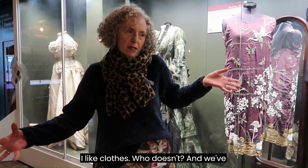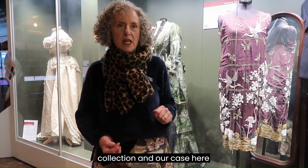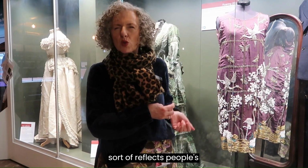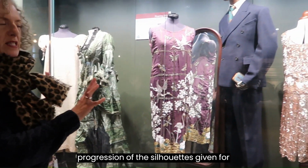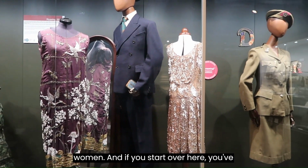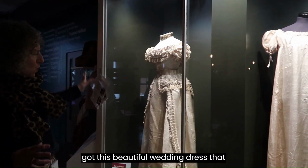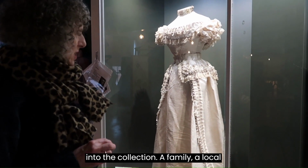I love clothes, who doesn't? And we've got some lovely pieces in the costume collection here at the museum. Our case here reflects people's stories, as well as showing the progression of the silhouettes, particularly for women. If you start over here, we've got this beautiful wedding dress that has a fabulous story about how it came into the collection.